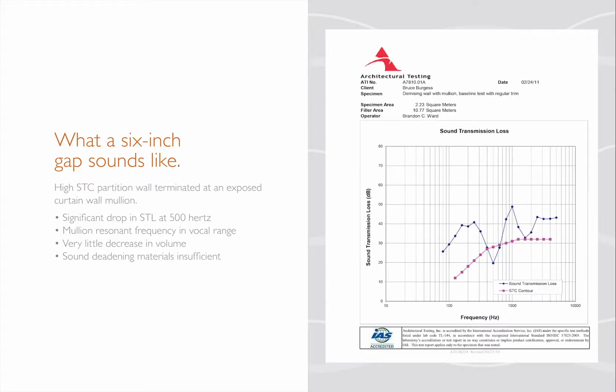There's a 6-inch gap between the wall and the glass around each building's perimeter that allows the noise to be conducted from room to room through the mullions. So Bruce constructed a mock-up of typical curtain wall building details in a sound chamber. Here's what he found. For high STC partition walls that terminated at exposed curtain wall mullions, the mullions transmitted sound between rooms with very little decrease in volume.